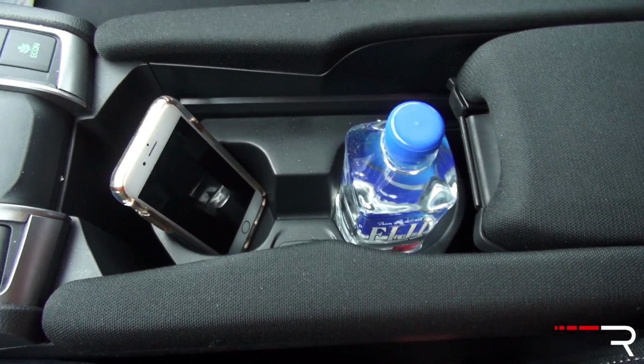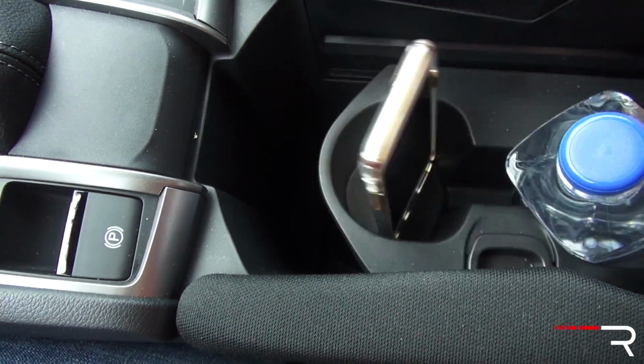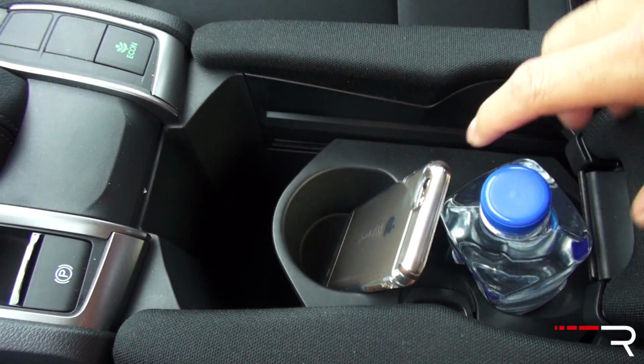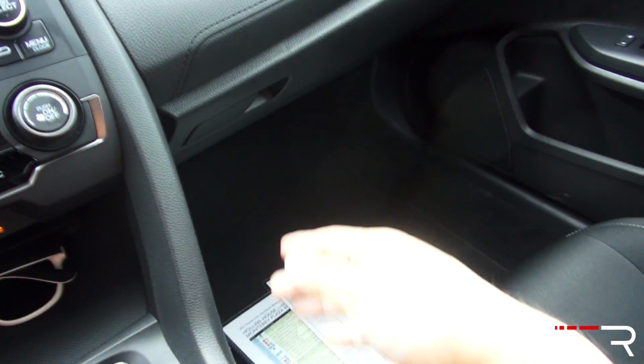In terms of the center console, it's the same stuff from the sedan. This slides and adjusts. It has these removable cup holders here, and you can also move this forward and back if you'd like. The storage itself is pretty deep, so in terms of the storage options, Honda offers a lot. It's typical in the company's way.